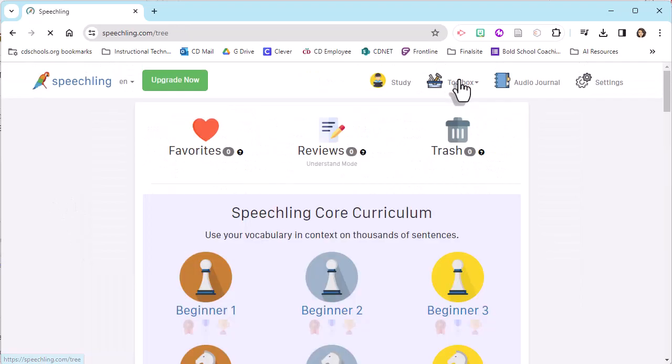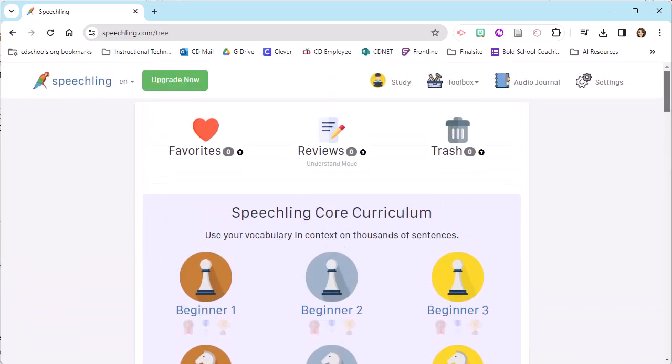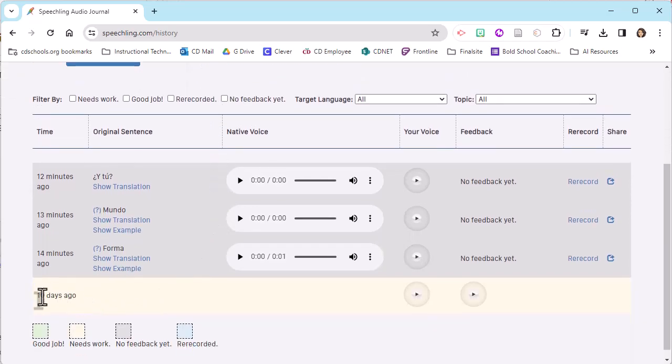There's a skill tree that then has the different levels and different types of words that are there that can be practiced. For the recordings, if you go to the audio journal, I have a coach for Spanish. Those coaches come as you're picking the language, as you're getting started. And then down here, I do have my voice where I recorded 10 days ago, and then feedback. For the things that I just did today, I do not have my feedback yet from my coach. So I need to work and wait for that to come.